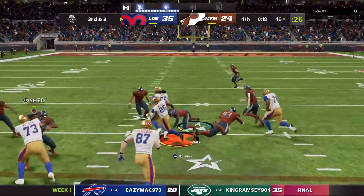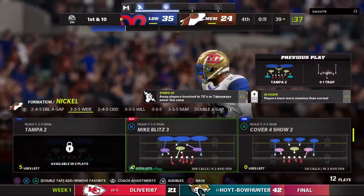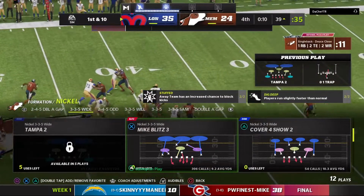They'll try to run for it with Barkley. Powers by at the 40. Saquon Barkley on the carry. He's brought down at the 39-yard line. A gain of 7. First down, Monarchs.